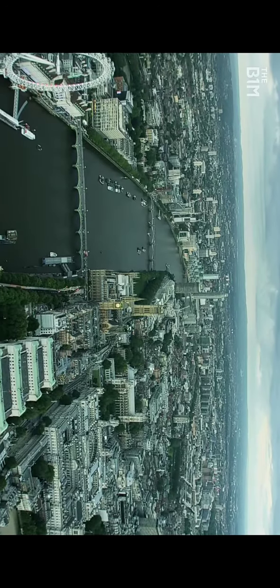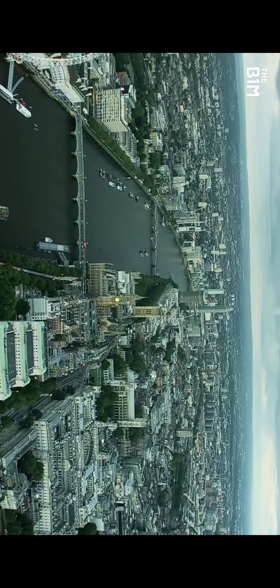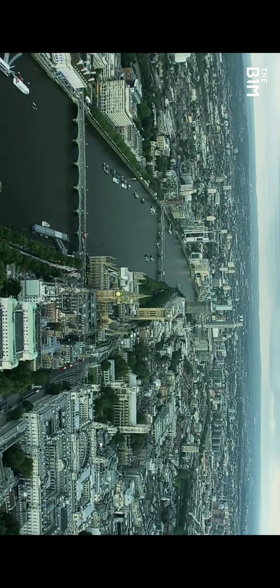Rising dramatically above the Palace of Westminster, in the political heart of the UK's capital, the Elizabeth Tower has witnessed some of the most significant moments in British history.